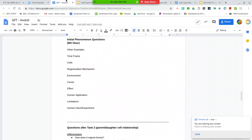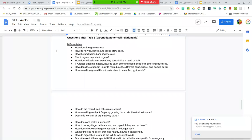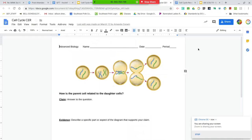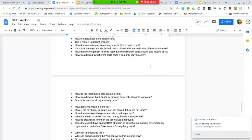So you'll see if I go back to the driving phenomena list here, it says questions after task 2, parent-daughter cell relationship. This is where differentiation really started to show up as a category, because they recognized, okay, if the DNA in the parent and the daughter cells is exactly the same, they're genetically identical, then how is the axolotl growing back muscle and bone and skin? Because those cells are not the same, they're not identical. They didn't understand how you could have identical DNA, but different expressed genetics. So they were asking me all sorts of questions about differentiation after that.